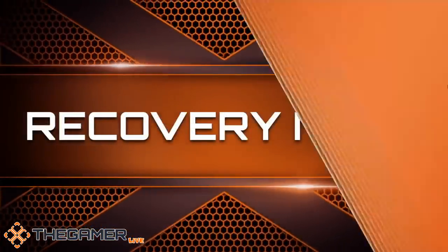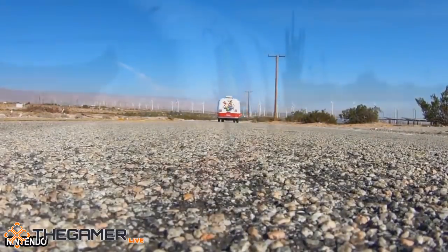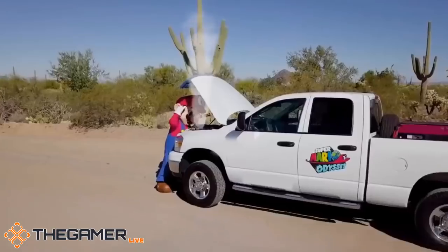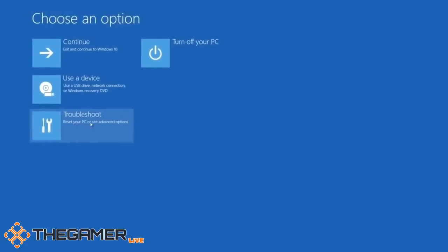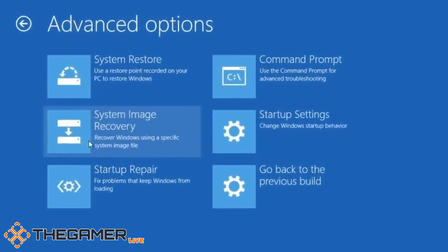Recovery mode. If at any point your game or system becomes corrupted, don't call tech support just yet. Instead of being on the phone for 3 hours or waiting night and day for an email that will never come, try a reboot in recovery mode. On PC, rebooting in safe mode is a common fix for a lot of small errors. The same is true for consoles.